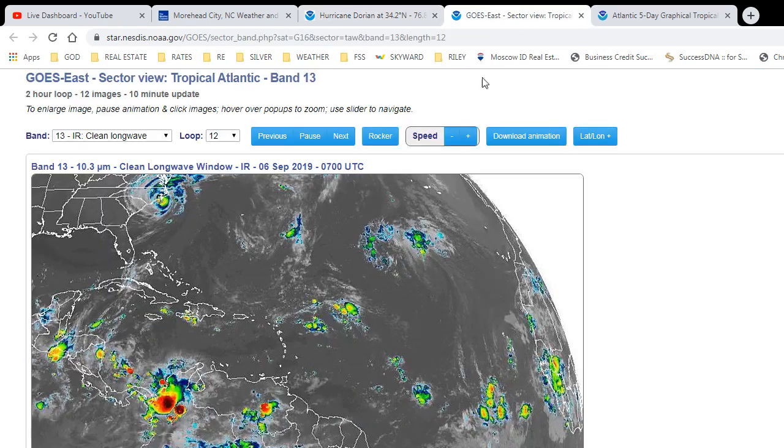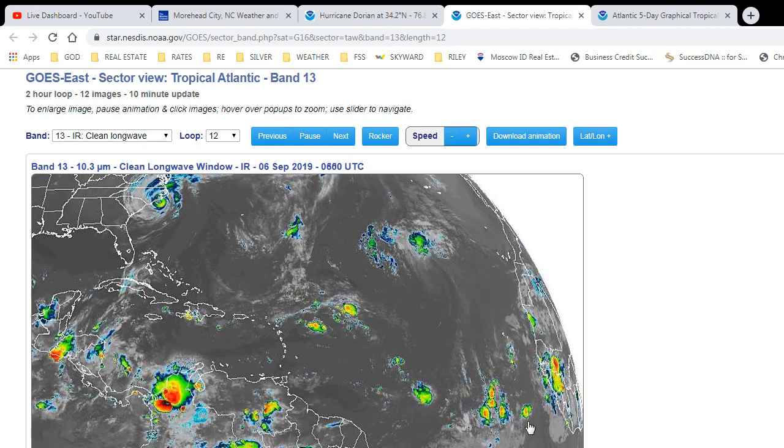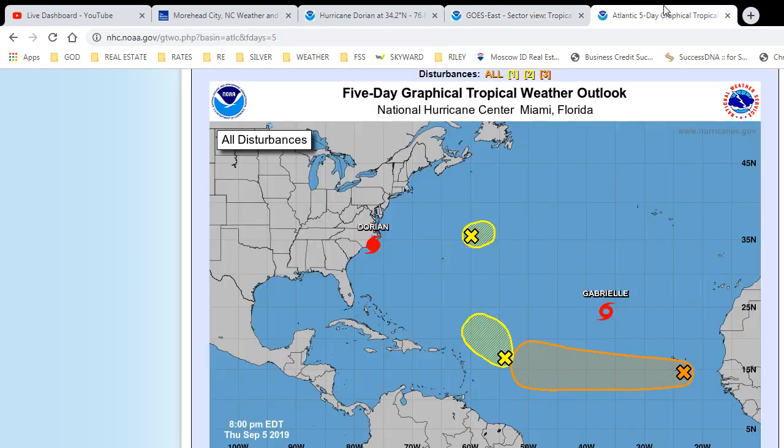We'll take an overall look at the tropics. There you see Dorian. Some storms firing over South America. Here there's a couple different areas of interest. Take a look at the 5-day forecast for these areas.